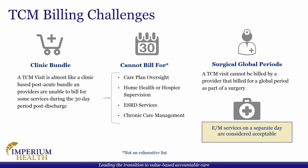And as part of this, you cannot bill for care plan oversight, home health or hospice supervision, some ESRD services, and chronic care management. So those are things that you cannot bill for while the patient is receiving the TCM, or as part of that post-hospitalization, that 30-day period after they leave the hospital.